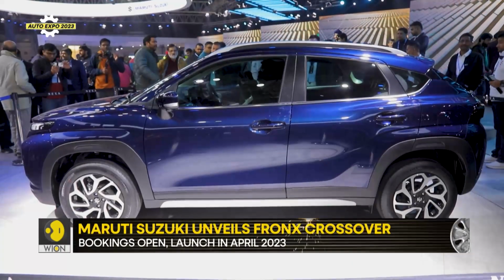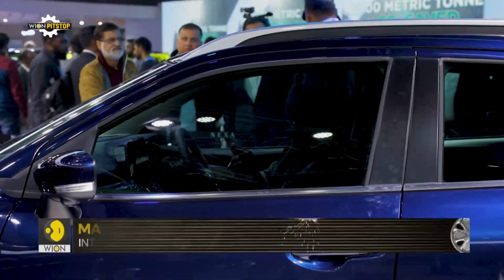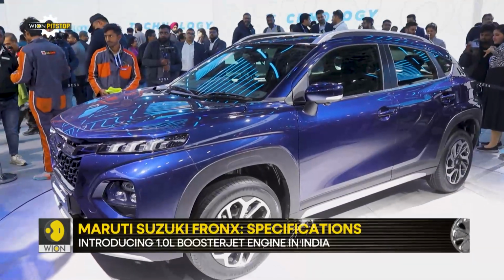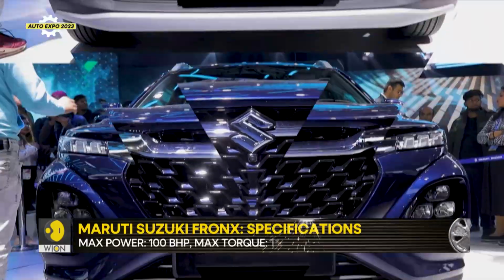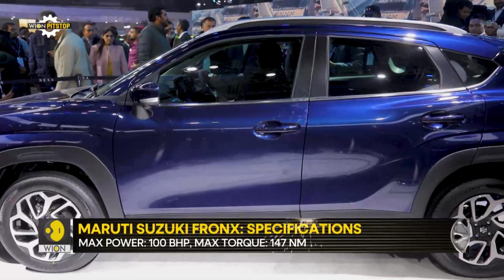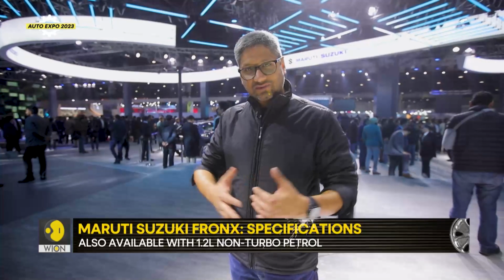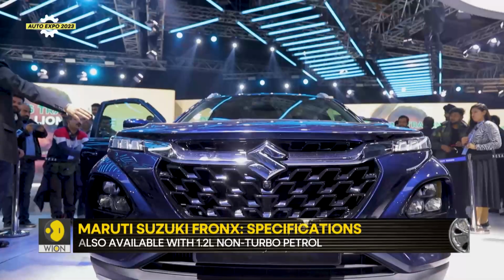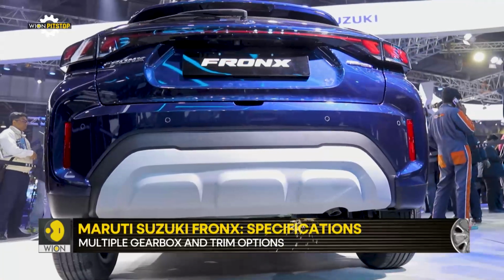The front essentially looks completely like the Grand Vitara, ironically again. But overall, there is again a lot of change that has happened on the outside and inside, and it's going to be positioned in that space as well. So very interesting product to watch in the market and see what it does. But it just gives that much flexibility to the brand in terms of offering as many products as it does.